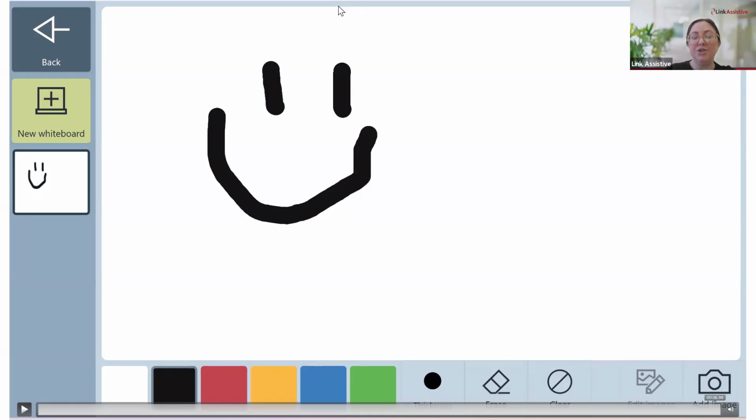The whiteboard allows you to import photos. So you can see down the bottom that you can take a photo and add that into the whiteboard. You can also upload a photo from your device, and it allows other tools to be used for communication, as I said, such as drawing a picture or uploading a photo and using that to communicate.